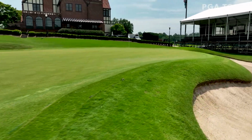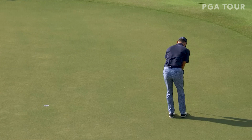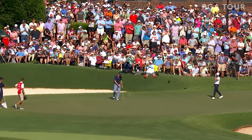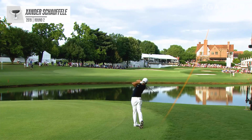The front right hole location over the bunker, if you're 15, 20 feet from the hole, it's a fairly easy putt. There's a little bit of a break, but nothing that's dramatic, and I think that's why you see probably a lot of putts hold from 15, 20 feet around those hole locations. A player's ultimate goal at 18 is to finish strong with a rare eagle.